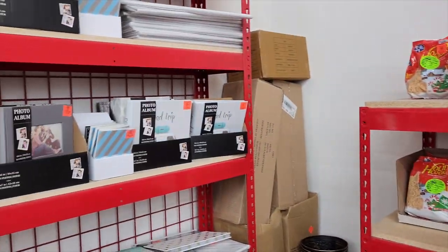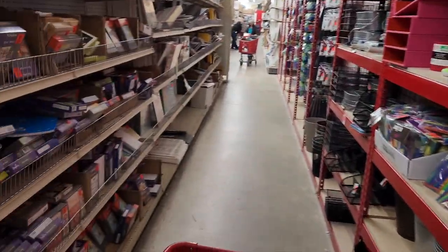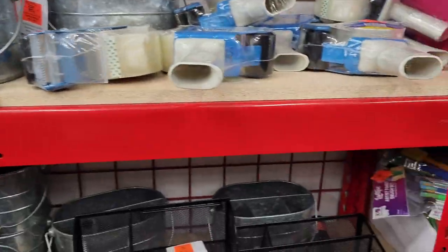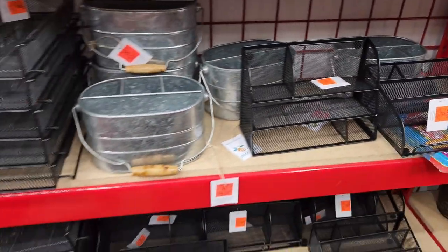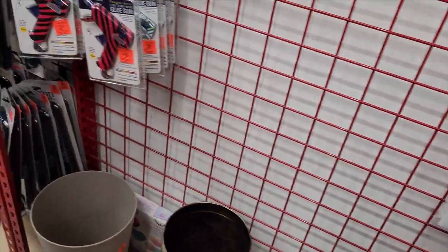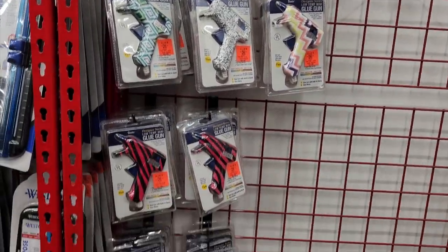Check it out. This is the arts and crafts section. The darkest section of the store. This is crazy. Oh, I didn't even know I needed one of these, but it looks like I do. Yeah. Look at all this stuff. Office supplies. Alright, just because we have a gun. Yeah. You tape the fridge shut? Yeah, yeah. So I don't overeat. So I can use my knife.